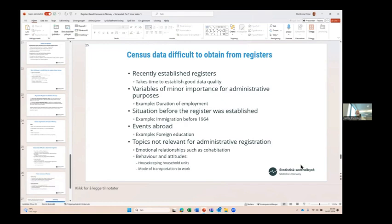However, all data cannot be obtained from registers. Recently established administrative registers may not have such good quality at the beginning, so it takes time for the owner of the administrative register to improve the quality for all variables to cover the total population. So it takes time before Statistics Norway can fully utilize the data. There are also variables that are important for statistical reasons, but are not important for administrative purposes, for example, duration of employment. And as I mentioned, data on the situation before the register was established in 1964 are poorly covered, so may have to be imputed if possible, and then events abroad.